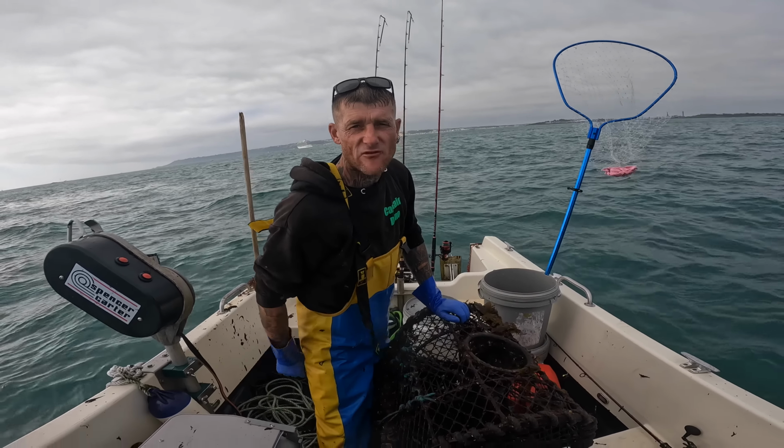Time waits for no man, no tide. And we got it. This one has drifted quite considerably from where I put it. That's probably down to the big spring tides moving them along. Now I've got, oh no, I've got two more strings here, Johnny. We ain't gonna be able to get them all done.